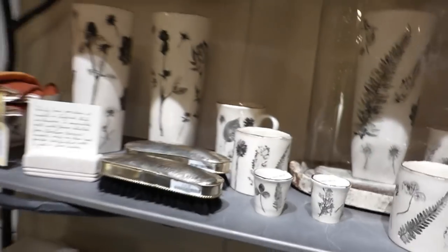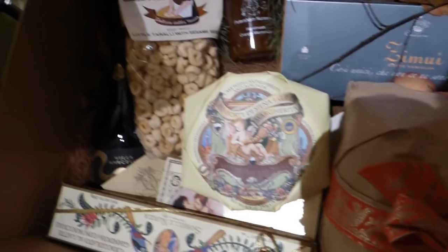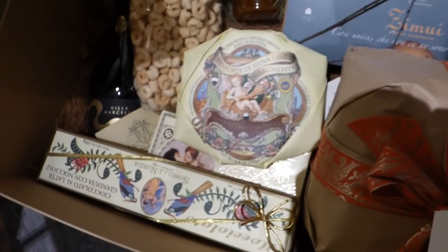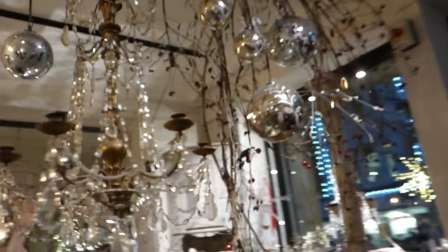They sell such a variety of things. It's not confusing, but it's overwhelming how beautiful. Look at this hamper. Oh my goodness. Some posh popcorn or something? I don't know. Yeah, this is a very, very beautiful shop. Look at how gorgeous this is.